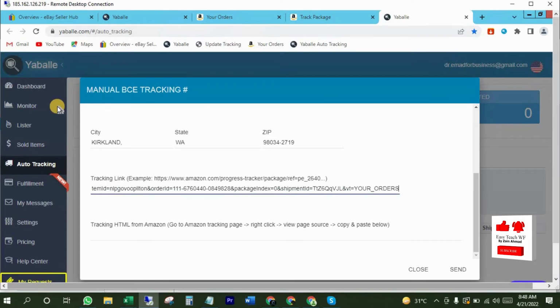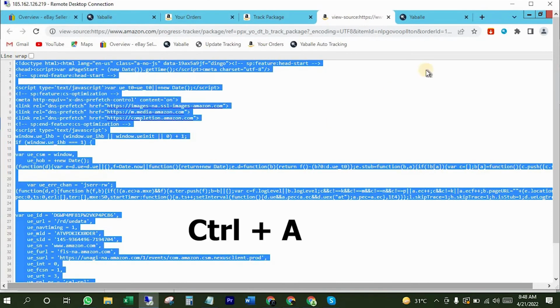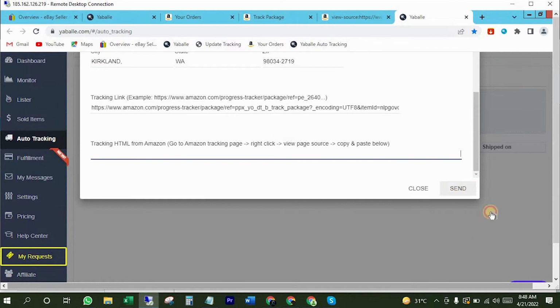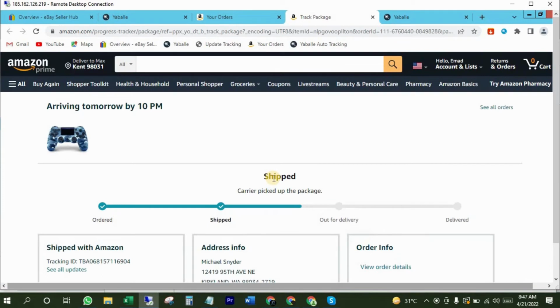Now come on the Amazon order page and right click, then click on source code. Now press Ctrl A to select all that stuff and copy. Now paste the code here. Now click on send to get it converted. That's cool, we got it. That was how you convert.